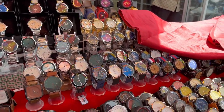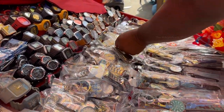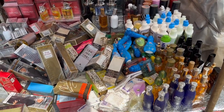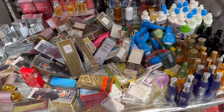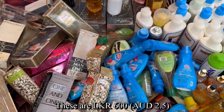All these are 1000 rupees. The watches on the bottom are in the price range of 500 to 750 rupees. Look at this shop. He sells different kind of perfumes. Let's ask for the prices. And in the price 600 rupees.